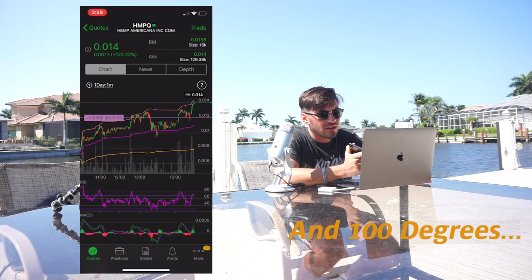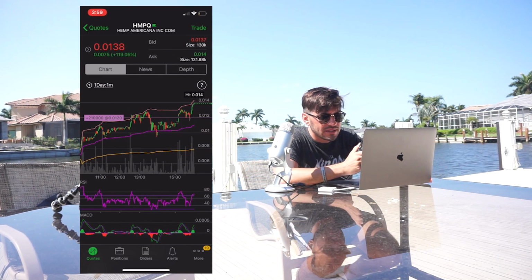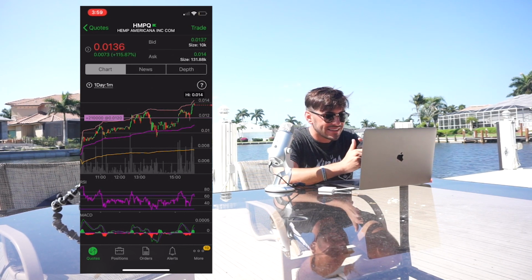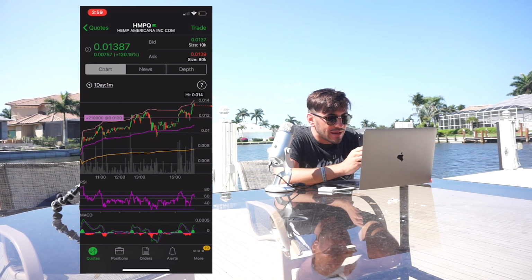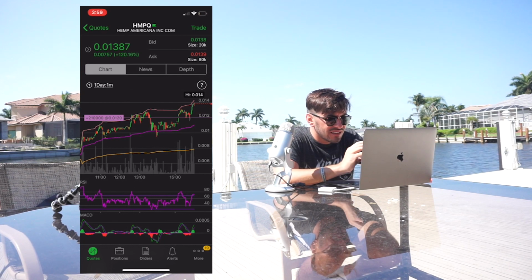And now check this out. It's actually touching 1.4, which is really cool. You like those whole numbers, even with these small penny stocks. Even when it's breaking that 1.4, that 1.5 spot, sometimes you'll see a nice push. So we like seeing that it's touching 1.4 here.